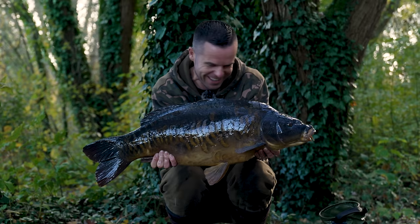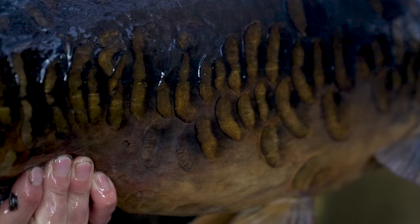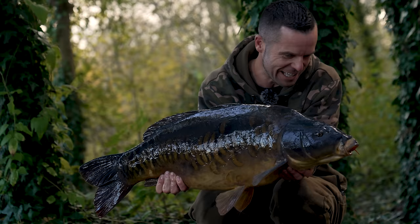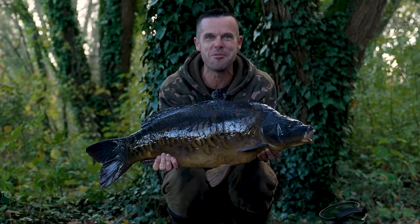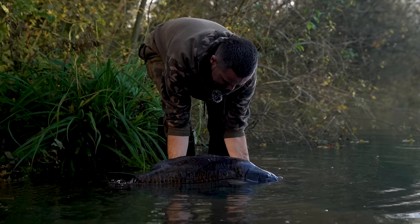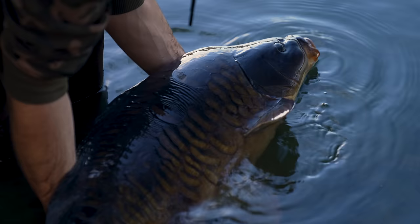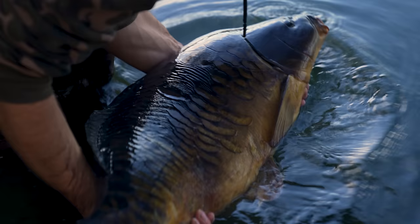But wow, I'm just absolutely lost for words with this one, because that is a serious, serious carp. And I'm buzzing, I finally managed to get one that this place is amazing for. So yeah, wow, wicked, absolutely wicked. Thank you, Bramble Mere. Look at him. How about that for a carp? Thank you very much.